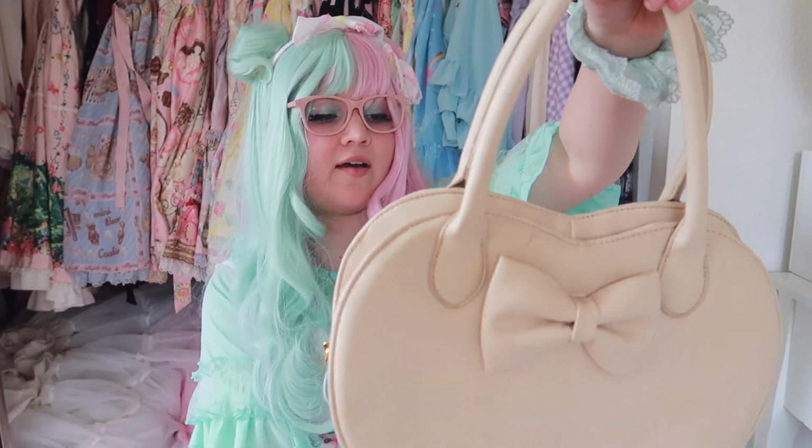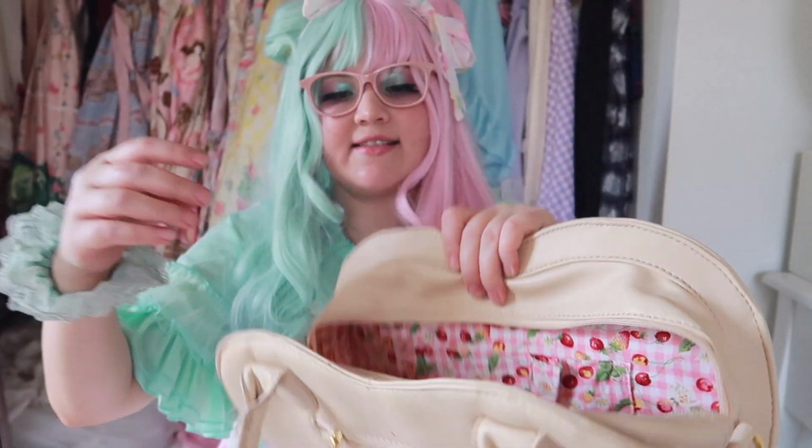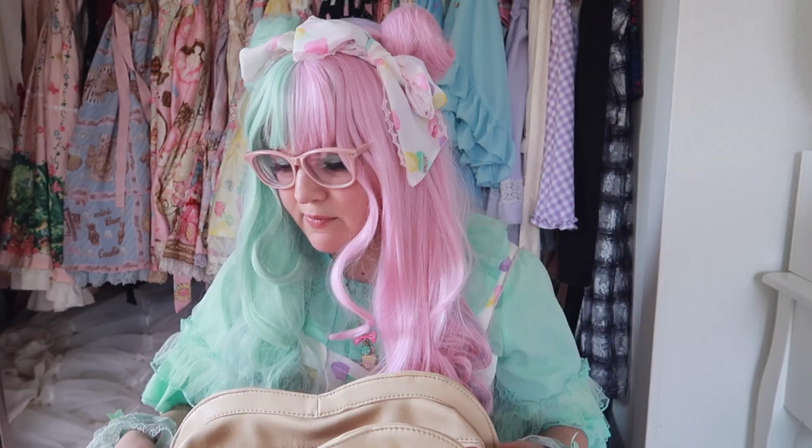So this heart bag, honestly, I can't really say much about it aside from it's very heavy and it's very tough. I bought this secondhand on Lace Market for my classic stuff. So when I was first wearing Lolita, it was either this one or this one, depending on if I was wearing sweet or classic. Look at this fabric in there. It's like cherries and stuff. But yeah, it's a faux leather material, more similar to bags that I've gotten at Forever 21 for work and stuff.